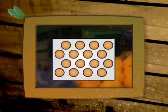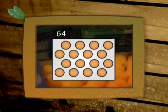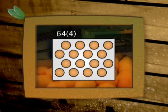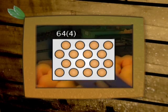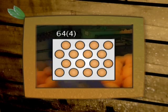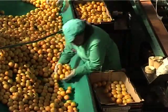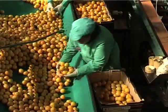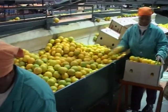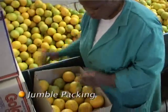Here is an example of a packing diagram for oranges for count 64 in an A15C telescopic carton. Take the time to study the packing patterns for the citrus types that are packed in your packhouse, so that you have a clear picture of what a packed carton should look like. Smaller fruit of some citrus types are sometimes not placed in a pattern, depending on what the market wants. When fruit is just placed loosely into a carton without any pattern, it is called jumble packing.